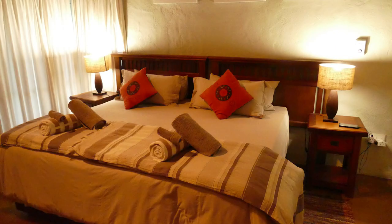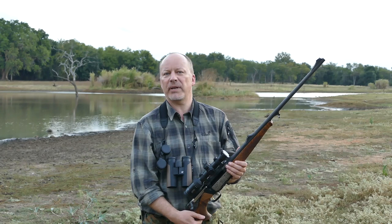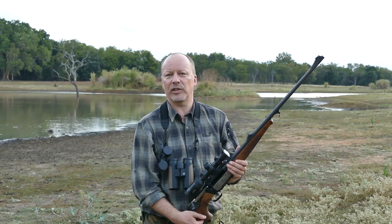So I'm satisfied, guys. The accommodation on this farm is so nice. I've decided to be back together with my wife next year, because this is really luxury together with hunting in the bushveld.